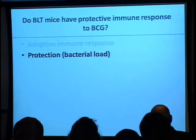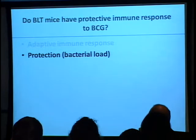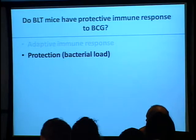So I got some adaptive immune responses. I'd like to test whether this induction of adaptive immune responses can be translated into protection, which is a reduction of bacterial load in the lung.